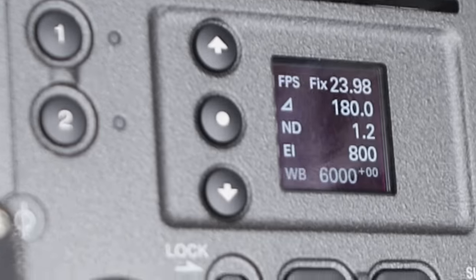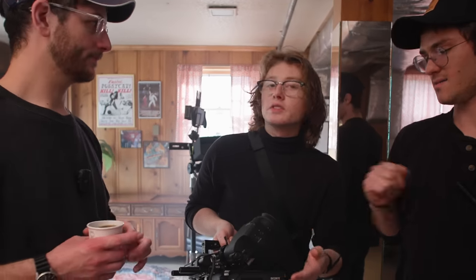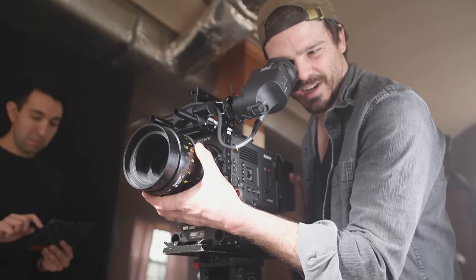More function buttons for ND. The ND is mind-blowing to me. It's so granular and it has everything you need. You don't have to use the EVF. It's kind of an optional supporting accessory. And it's literally just if your operator likes looking through it, that's the only reason to have it. The flexibility of this camera, I would say, is unmatched at the cinema level.